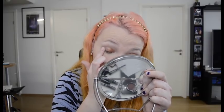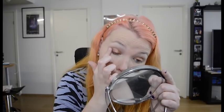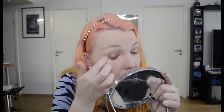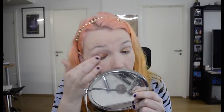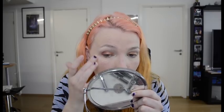And this one is not as creamy, I think, as the orange one. This is a very interesting texture. Although it does feel like something that would work better as a lid color than anywhere else. It feels a little bit like, I was about to say Play-Doh. But it's that squishy. I didn't really feel like that did a lot.